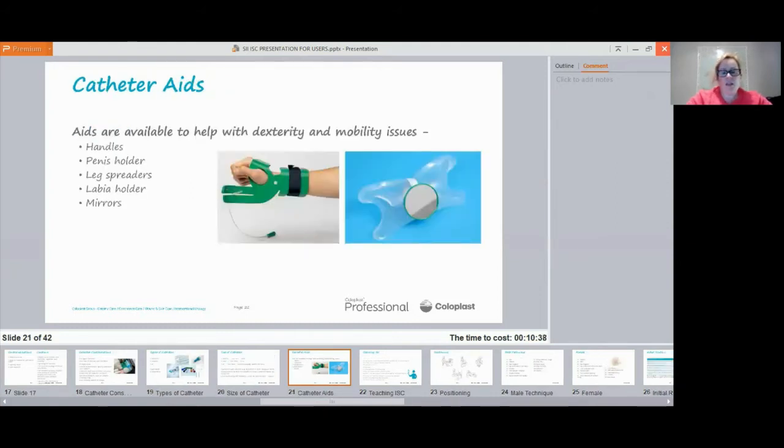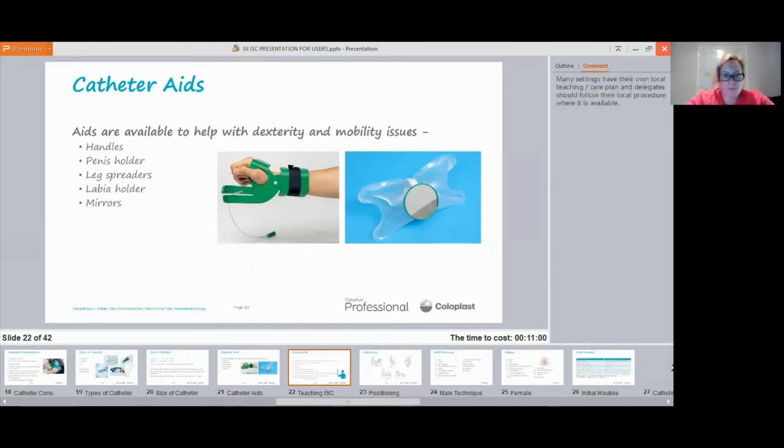There are plenty of catheter aids available to help with patients who have reduced dexterity and mobility issues. We've actually just released a new mirror in Coloplast, which we will be rolling out. It attaches to the leg for female users in a wheelchair, and it can aid with insertion of the catheter.